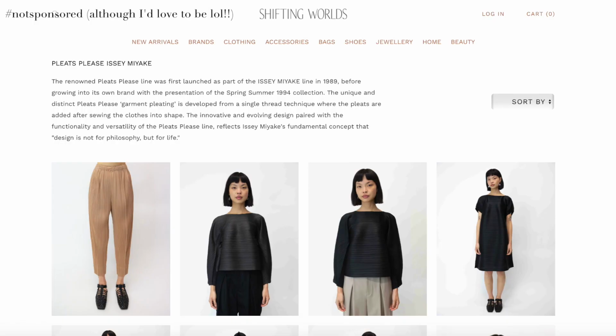Yeah, I do recommend going online, finding them, because full retail price, they are quite pricey. So generally I only buy new if I'm in Japan, or there is a Shifting Worlds store in Melbourne that sells Pleats Please as well. If you're in Melbourne and want to check them out in store, I recommend Shifting Worlds. It's such a cute top. So I was very lucky with this find.